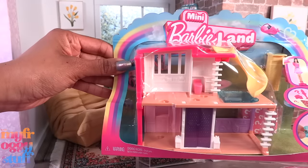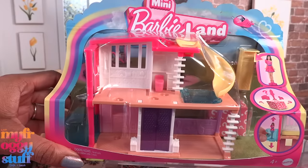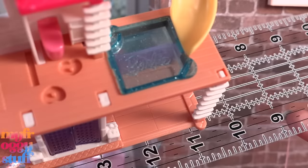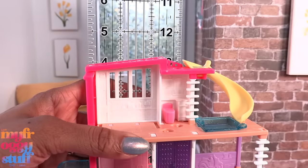I picked up a different house. I saw three designs. I was able to get two of the three. This one was also $9.99 on Amazon. However, this house is thinner than the last one we showed, being a little under 2.5 inches wide. It's almost 6.5 inches long and stands about 4.25 inches tall.